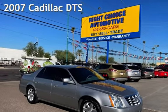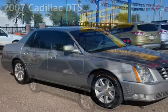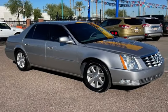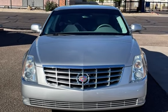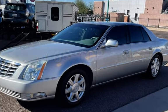Presenting a pre-owned 2007 Cadillac DTS. This four-door sedan has an 8-cylinder, 4.6-liter V8 engine, with front-wheel drive, and an automatic transmission. This Cadillac has less than 66,000 miles on the odometer.